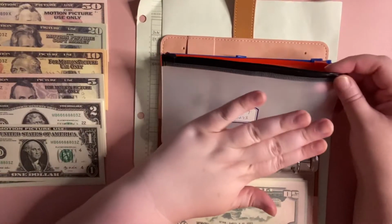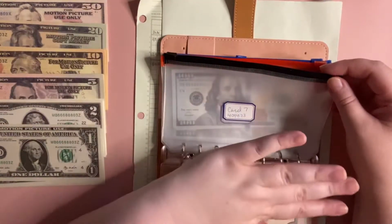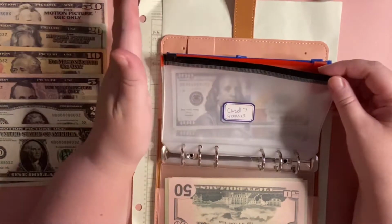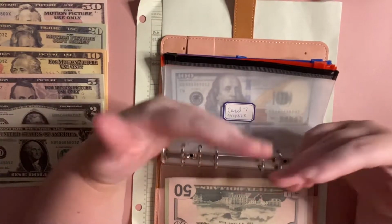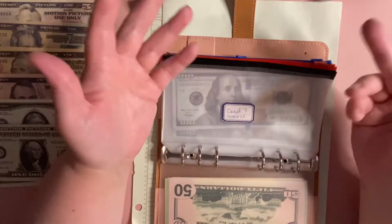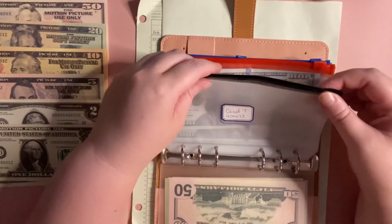So for now, I'm going to keep this empty. I do not know what its new balance is as of right yet. Like I said, they haven't applied the interest. They haven't issued the statement yet. They'll likely do that in the next couple of days.